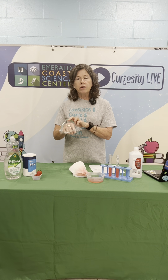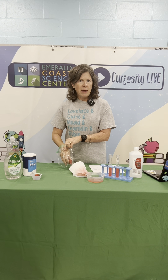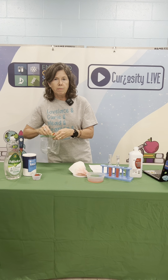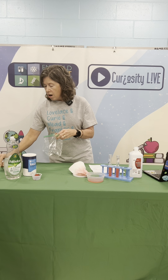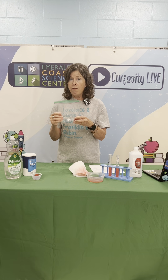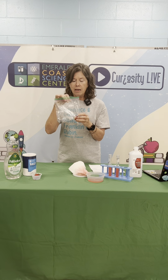So one of the first things that we're going to need to do is break apart those cell walls, because as we know, our DNA is located in the nucleus of our cell. Okay, so somehow we've got to get into the nucleus of the cells to get this out.